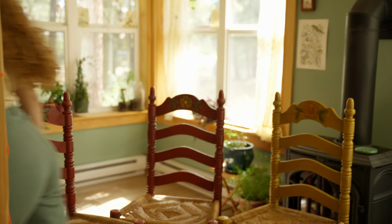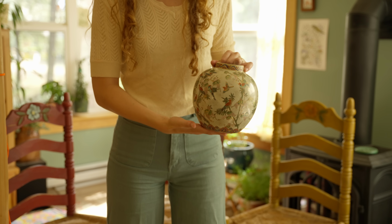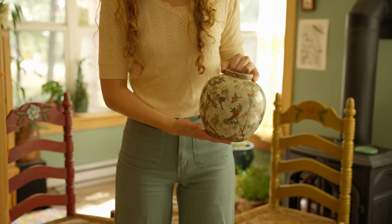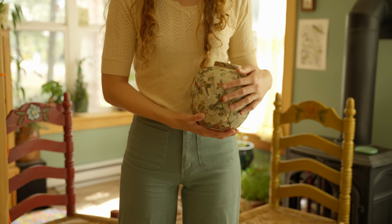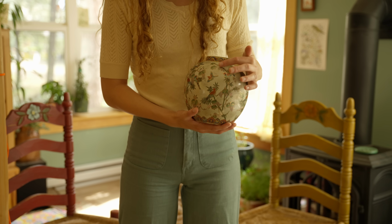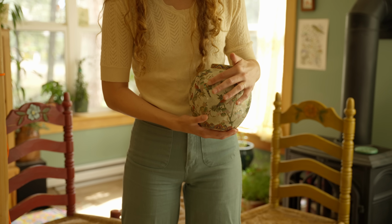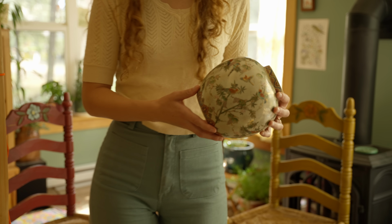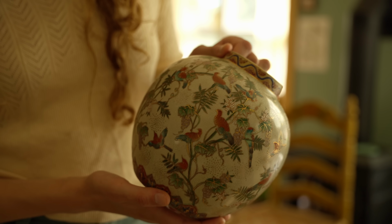Oh, I forgot. I found something else at a Goodwill, so let's bring that over. So I also found this jar at a Goodwill. I think it was $9, and I don't know, it spoke to me. It has this textured surface that makes me assume at least some of this perhaps was hand done, but I don't know. You'll have to tell me if there's anyone out there who knows something about antiques or jars.